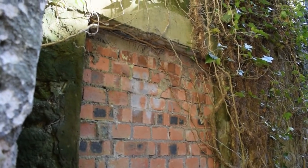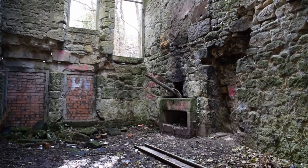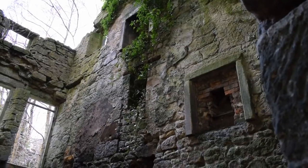That's another door through there into the mill itself. So I'm wondering if these were maybe like wee apartments or offices at the sides. Who knows?